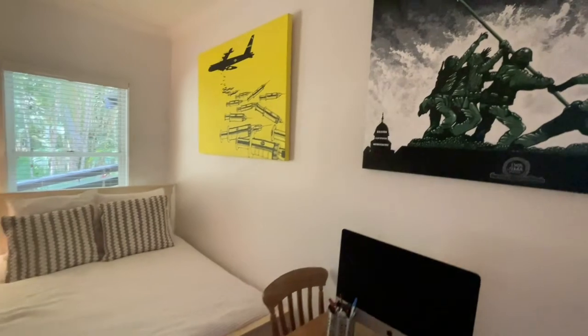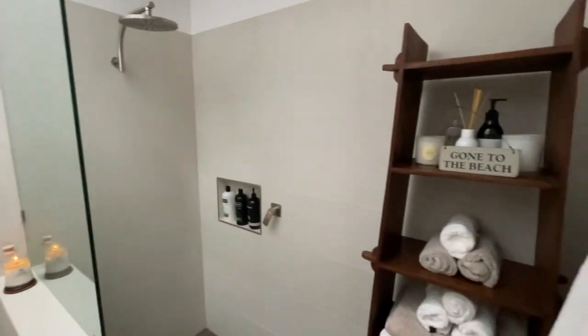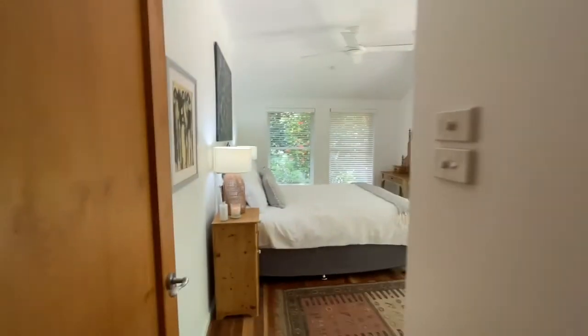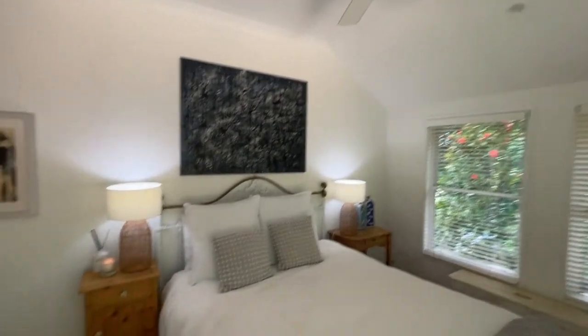First guest room. Bathroom, which also doubles as an ensuite for that room. Hallway cupboard. Bathroom. Also doubles as an ensuite for this room. Every room has its own bathroom. This one overlooks the pool. Built-in wardrobe. Ceiling fan and ducted air conditioning.